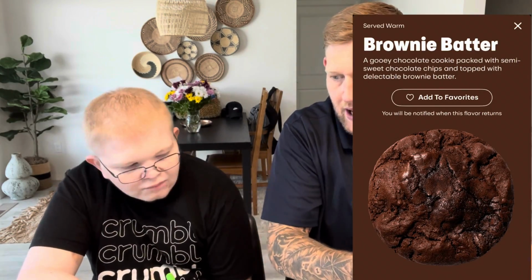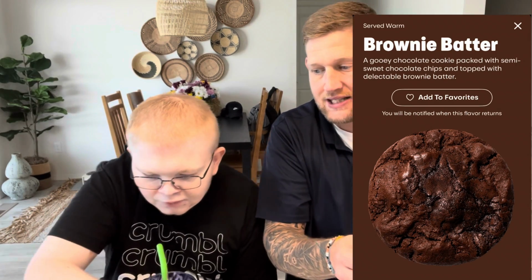I'll let you read this one. Okay, this is called Brownie Batter, a gooey chocolate cookie packed with semi-sweet chocolate chips and topped with a delectable brownie batter. I love brownies. Oh, it's got chips on the inside. That's cool. I'm kind of messy. That's really good. It's like a brownie with big chunks of chocolate in it. I'm gonna save that bite for later. That's a big bite. That's really good. If you like brownies, they nailed it.